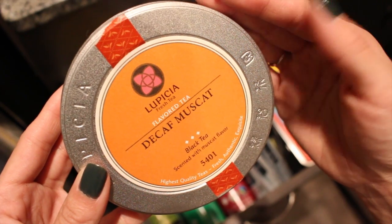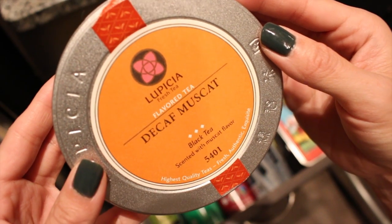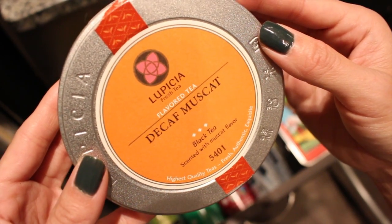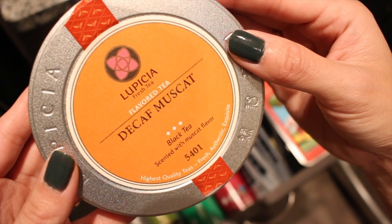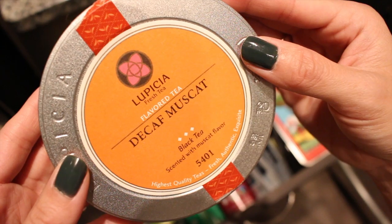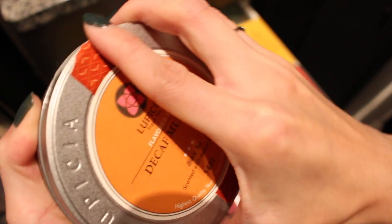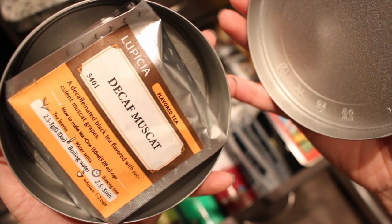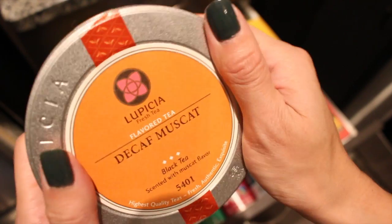This next tea is by Lupicia, and it is the Decaf Muscat. This is probably my favorite tea from Lupicia. It's got a muscat kind of grape flavor, and it's just delicious with a little bit of honey, and you could add milk. Sometimes I do, sometimes I don't. It depends on how I'm feeling, but I got this from Lisa Hatcher, and I actually finished it so quickly that I had to buy some more. So I do have the Decaf Muscat in here, but it's the replacement that I had to repurchase because I finished the first one so quickly. So love this stuff.